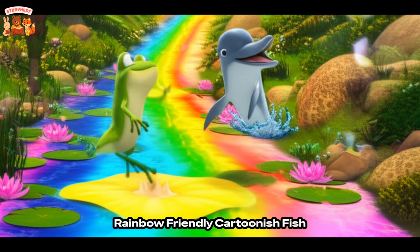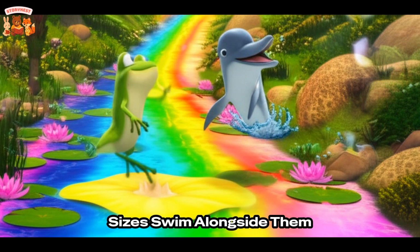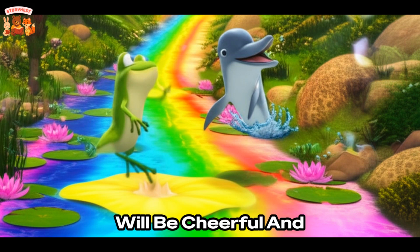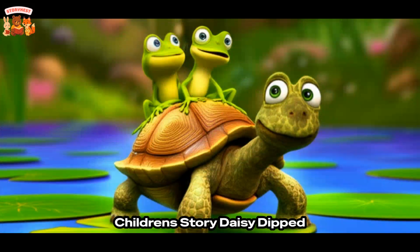Friendly, cartoonish fish of various shapes and sizes swim alongside them, and large, glowing lily pads dot the water's surface. The overall style will be cheerful and vibrant, suitable for a children's story.